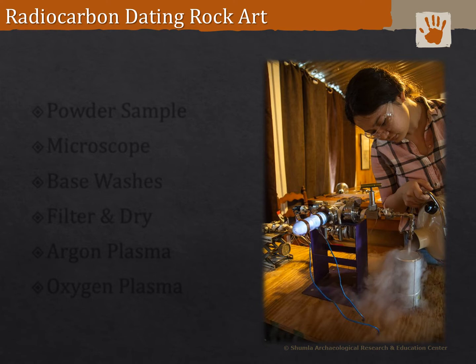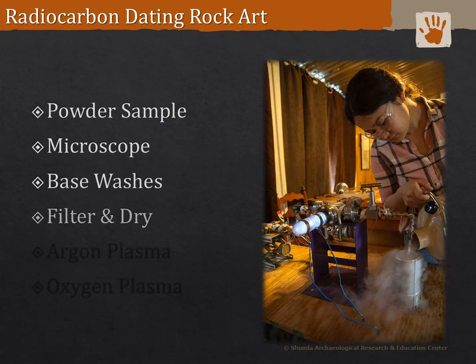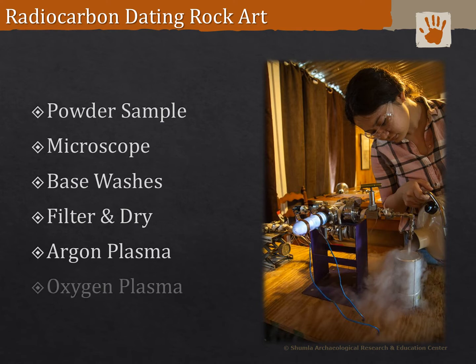To extract only the organic material, we use a technique called plasma oxidation. But before we get to that step, we powder the sample in a mortar and pestle. Look at the sample under a microscope for visual contaminants such as rootlets. We wash the sample in base to remove soil contaminants. Filter and dry the sample. Then it gets loaded into the plasma system where it undergoes an argon plasma to remove absorbed gases, and then it finally gets oxidized.